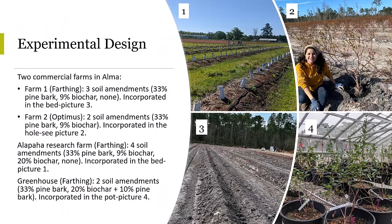And to test this theory, we have 4 experimental plots around Georgia. We have 2 commercial farms in Alma, 1 research farm in Alapaha, and we also have a greenhouse experiment. In the 2 commercial farms, we applied 3 soil amendments. In farm 1, we have 33% in volume of pine bark, 9% in volume of biochar, and also none, without any amendment.